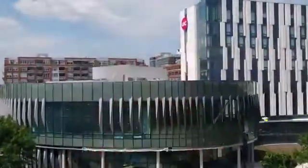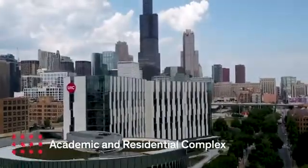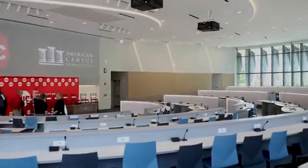Back at the Quad, we saw the original campus lecture halls, but our newest classrooms are located here at the Academic and Residential Complex, or the ARC. Completed in 2019, the ARC includes 3 large lecture halls featuring turn-to-team design elements and 4 smaller classrooms equipped with the latest technology to enhance team-based learning. Typical classes for these lecture halls include introductory or service courses.